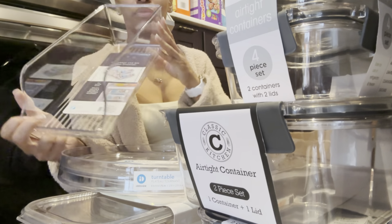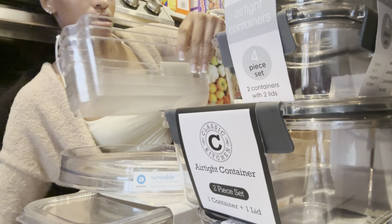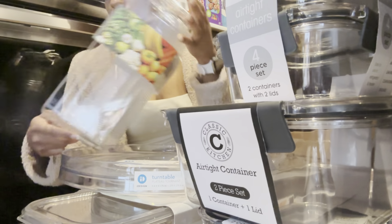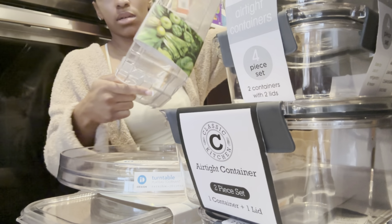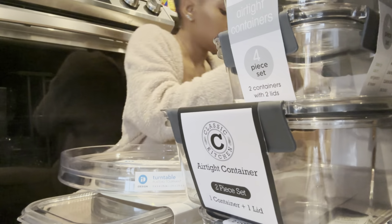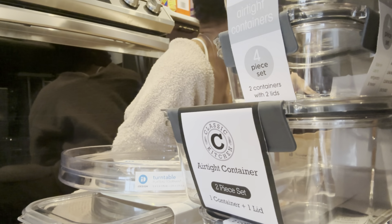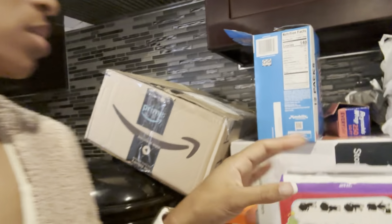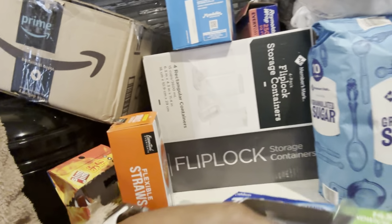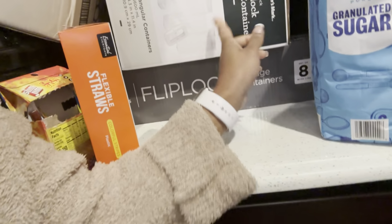What in the world? I got this one for our cans. Got this one for the refrigerator as well. And then I got this one too. So I also got some, I found them, oh, they're over here. I also got some of these from Sam's Club. These, and I got a set of eight as well. So I got both of those.